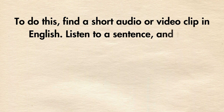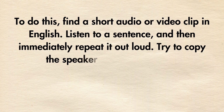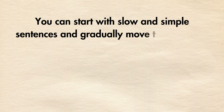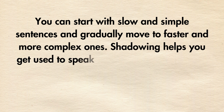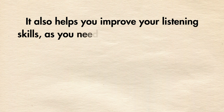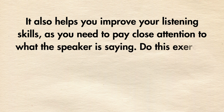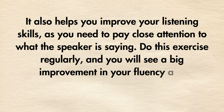Listen to a sentence and then immediately repeat it out loud. Try to copy the speaker's tone and speed. You can start with slow and simple sentences and gradually move to faster and more complex ones. Shadowing helps you get used to speaking quickly and naturally. It also helps you improve your listening skills, as you need to pay close attention to what the speaker is saying. Do this exercise regularly, and you will see a big improvement in your fluency and pronunciation.